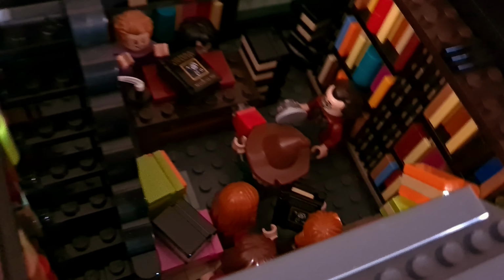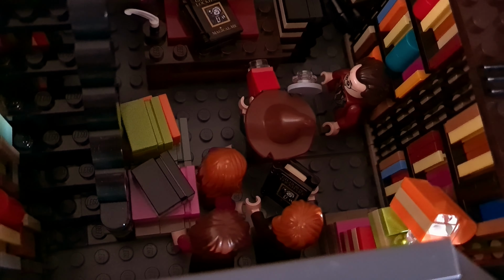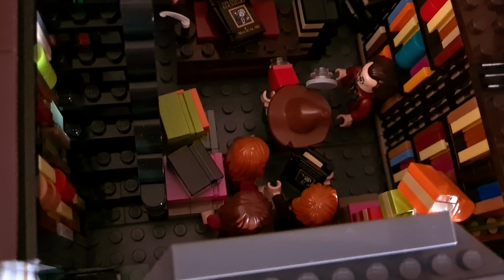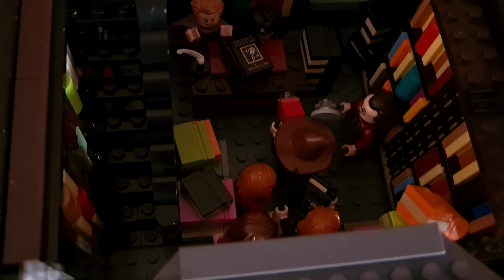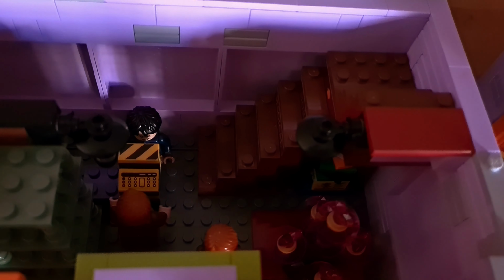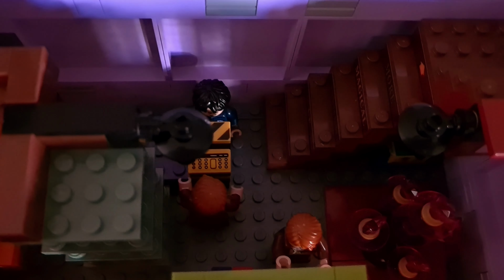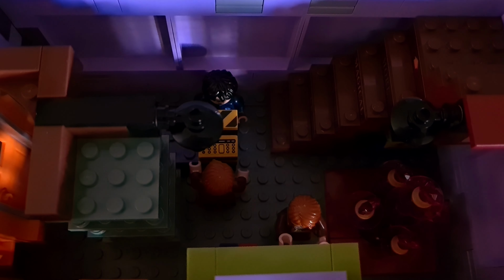You have the owner of Florian Blotz very happy because he has a lot of people in the store, including Ginny, Mrs. Weasley, and another lady. In the Weasley store, there's a kid buying something. This is the most cool Diagon Alley store for all the kids.